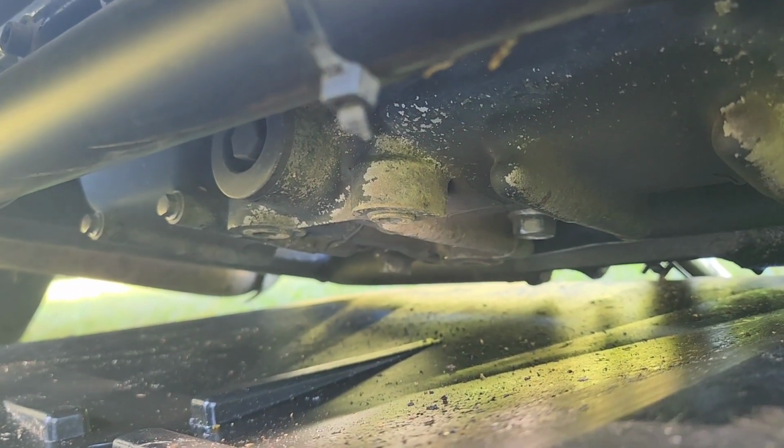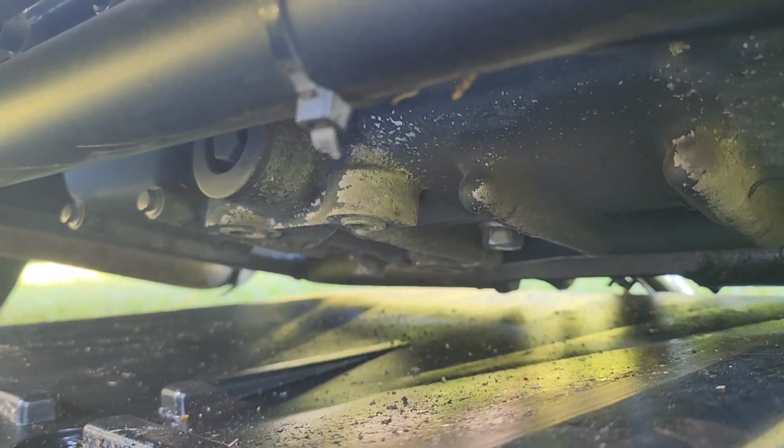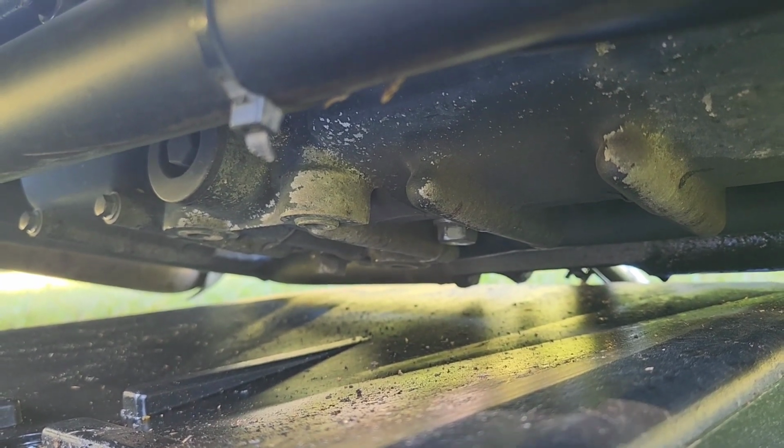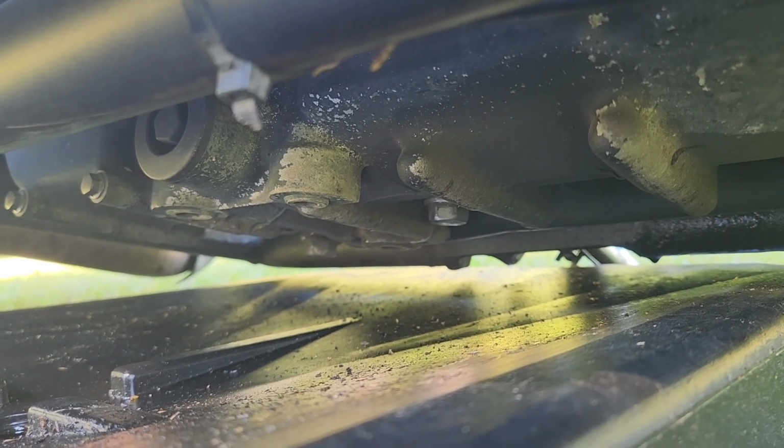Simple stuff we're about to do. Don't let a shop charge you $50 or $60 to do this. Not worth it. All right, so I'm going to get the 14 millimeter, and we're going to start pulling these plugs and draining it out.